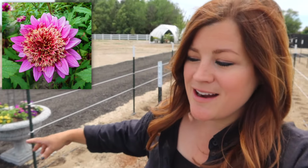We're out in the cut flower garden now, and this is where all the dahlias are gonna go, probably in the next week or so. I'm very excited to start seeing some growth and flowers out here, but I brought a few clumps of a variety called Mambo to start my first row right here, as well as some compost and starter fertilizer.